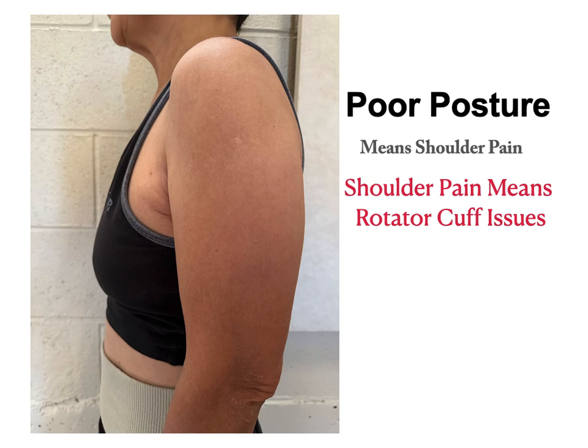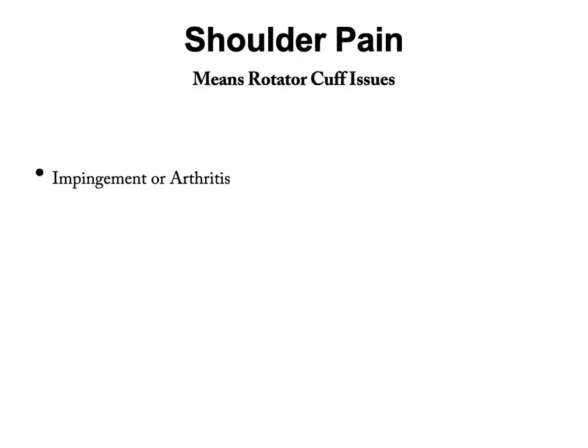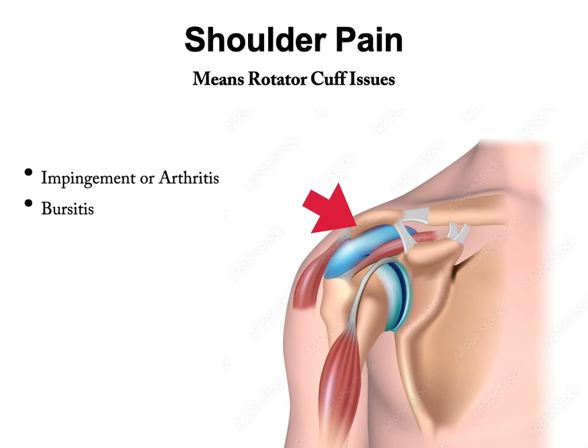If you have poor posture and/or shoulder pain, the rotator cuff muscles are not working well and are a source of your pain. Frustrated with pain when you reach overhead, you may have impingement or arthritis in the shoulder. Concerned that you cannot sleep on your side and sharp shoulder pain came on suddenly, you may have an irritated bursa, a fluid-filled sac in your shoulder joint.